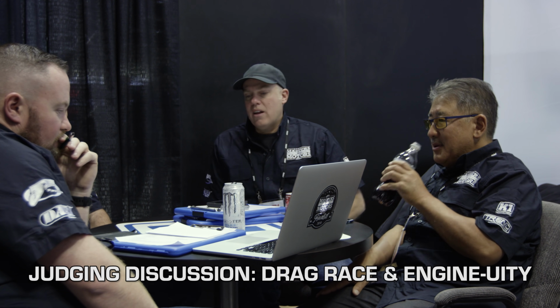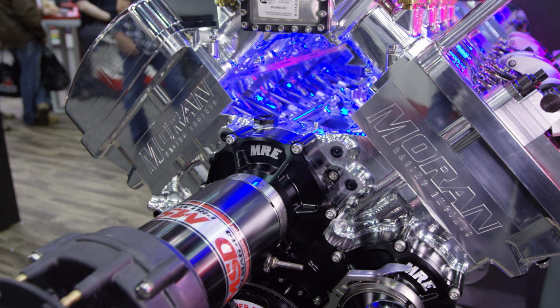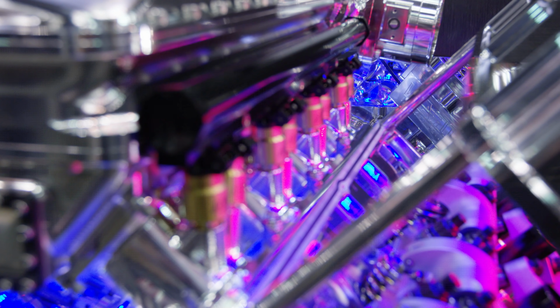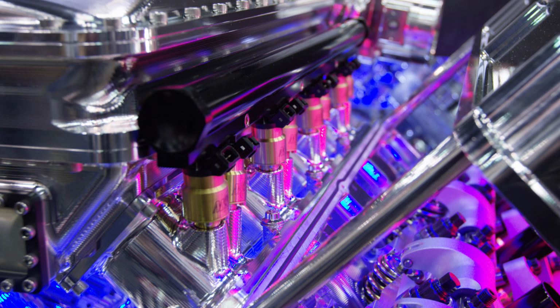Well, the two categories left are drag race and overall. This overall is where it really gets brutal on the Moran versus Jessel. Well, here's the thing. Jessel's engine is not a drag racing engine. He stated that. He wants to run it as a land speed car. Moran's clearly is. It has been and currently is being run as a drag race engine. That guy in Australia that's got the one.